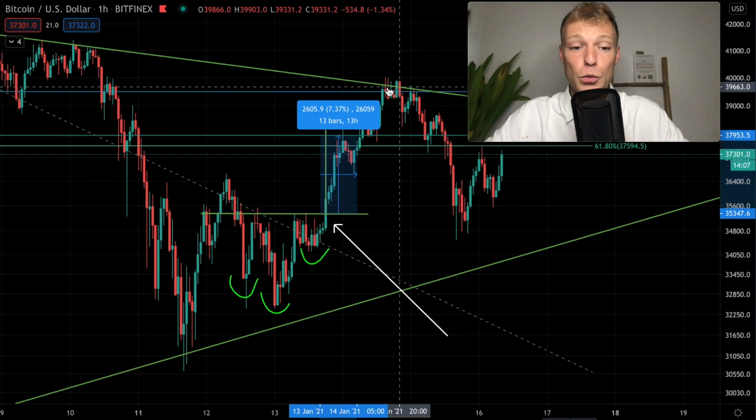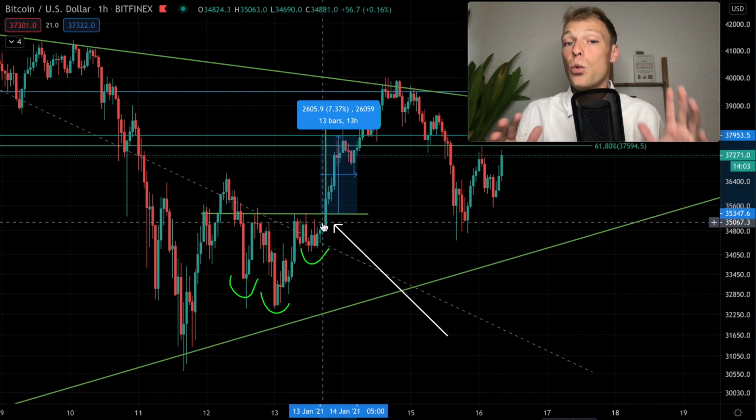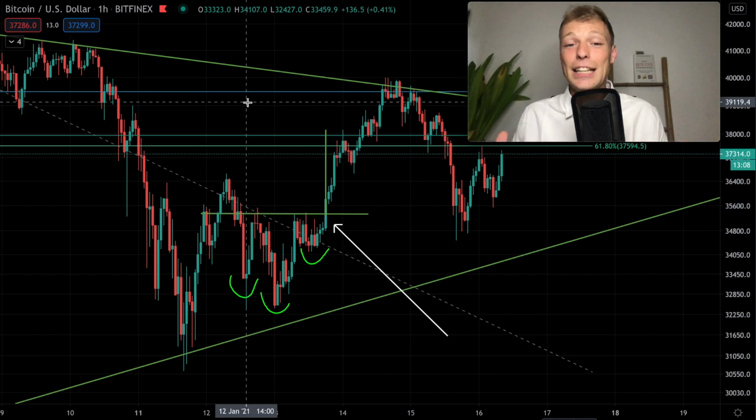However, guys, if you would have opened a long position right here, the moment we are breaking above this neckline with, let's say, a 10x leverage, then you wouldn't have 7.3% profits. No, then you would have a 73% profit on your trade. That is the main reason why people are trading with leverage, because you can take advantage of the volatility that we are seeing in the price of Bitcoin.